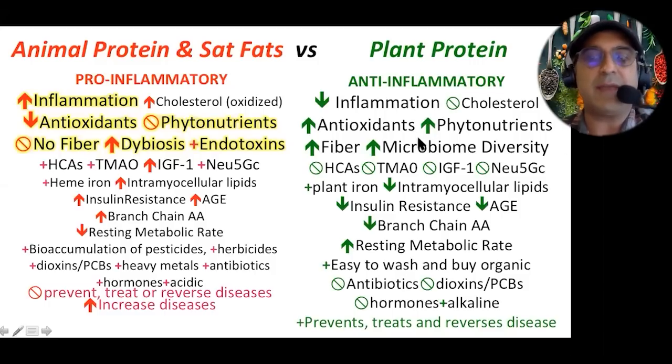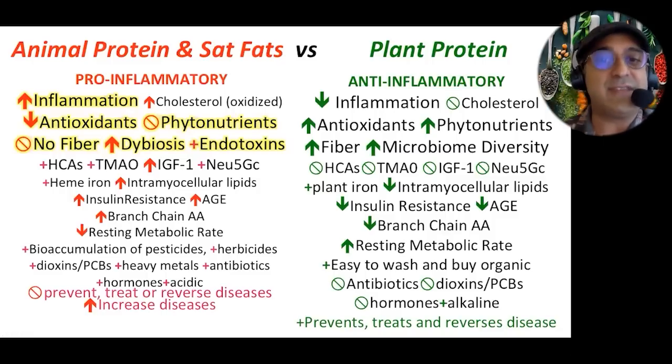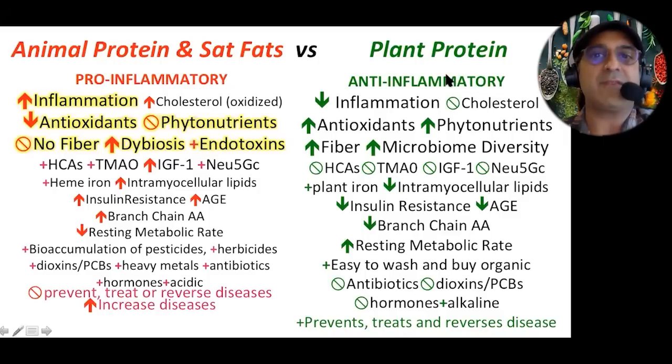Now, we're going to talk later in my lecture about how you can still have food sensitivities and food allergies, and that's important, and that can still come from a plant. So we definitely want to look at all foods in general, but when we look at just a broad statement, you want to be moving towards an anti-inflammatory plant diet, most importantly.